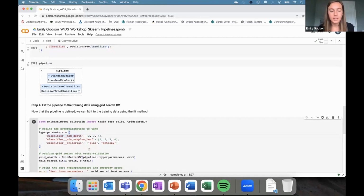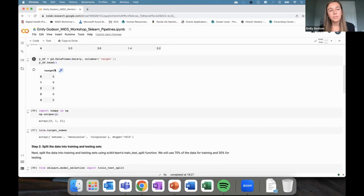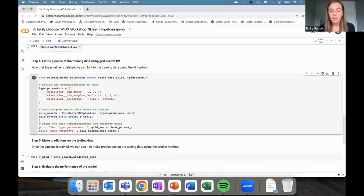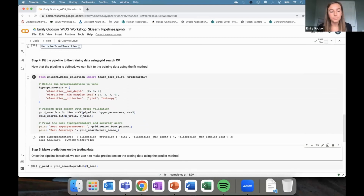And again, we give it some values as we would usually, and then we can call our grid search and cross-validation as we usually do, but we put in our pipeline straight into there. And we provide our hyperparameters and how many folds we want. And then as we usually do, we can call the fit method. And here we're just applying our data straight from how we've loaded it up here. We're not doing any kind of processing because that processing is in our pipeline already. So we can just call this straight away. This will run and give us the best hyperparameters and the best score.